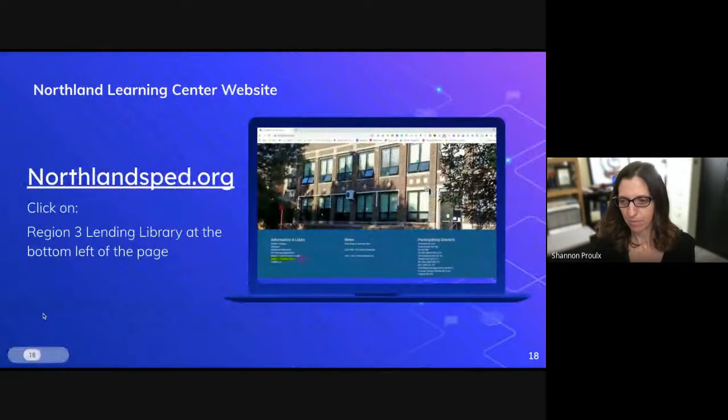The easiest way to remember is to just go to the Northland Learning Center website, and I listed the site there. On the lower left-hand corner, you can see there's a link for it. Before I go any further, the Northland Learning Center is in Virginia, Minnesota, and that's where all these items are housed physically in a room by the conference room. There's lots and lots of items. If you believe it, there's over 400 items in just the AT lending library. It's just a little room packed full of stuff. I wish we had a picture, but just remember it's at Northland Learning Center.